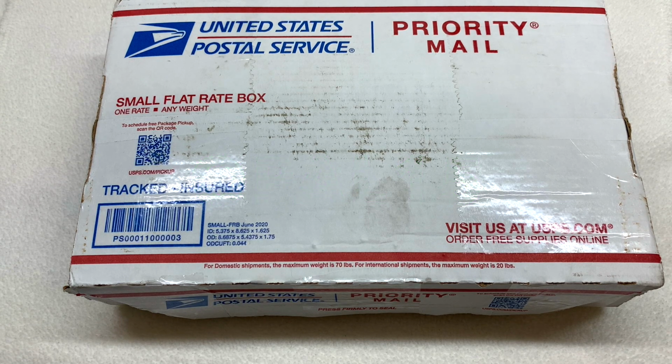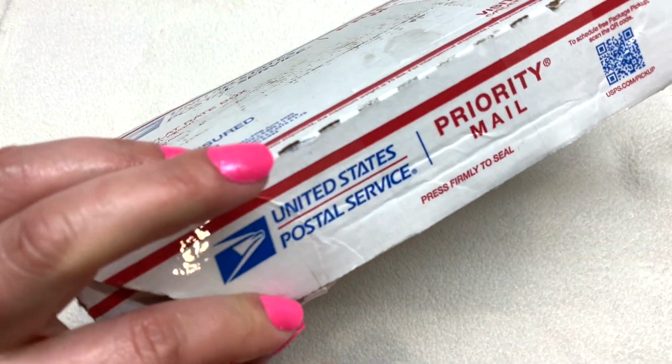So I've got a hefty package here today. As usual, I like to share these finds on a pretty regular basis, and these are some things that I picked out a couple weeks ago with the subscription box coupon code, which, by the way, you can use over and over again, and I'll leave the link to the subscription down below also. So let's go ahead and get into this package.